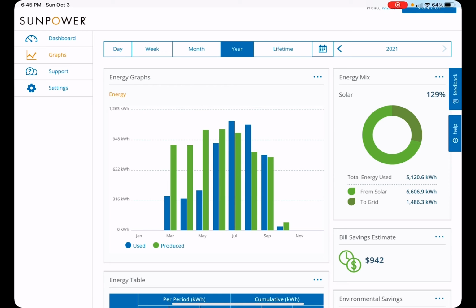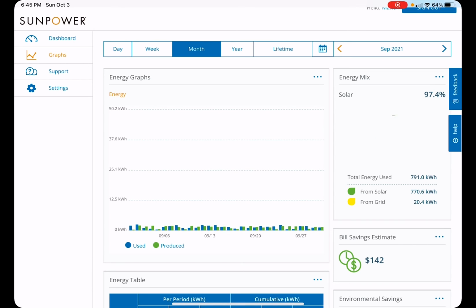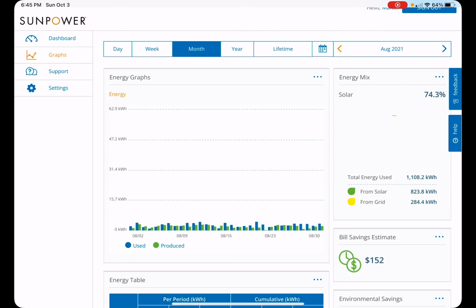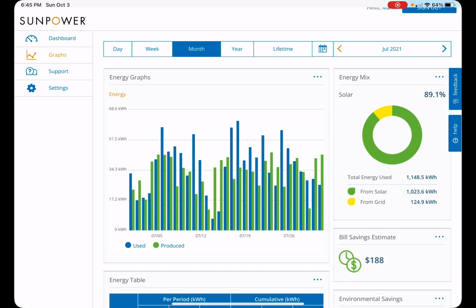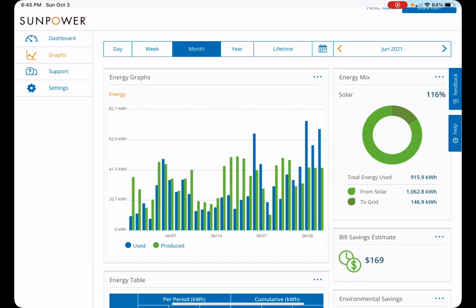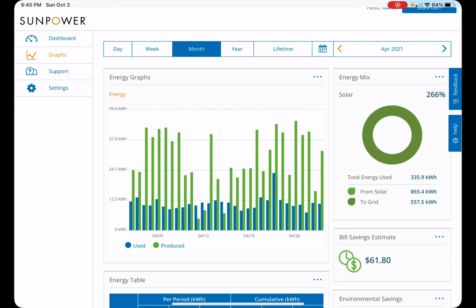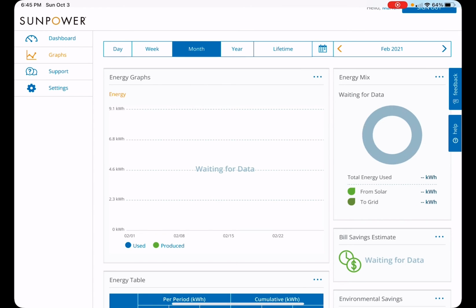The savings is right. You could see it here. From September to October, I'm generating at least 74% of the electricity I use from my own solar panels, and this is great. This is where you want to be.